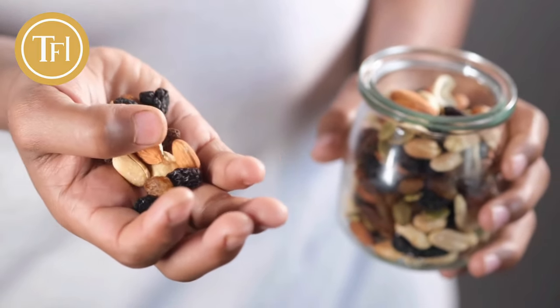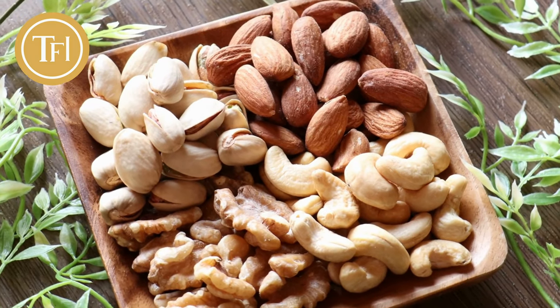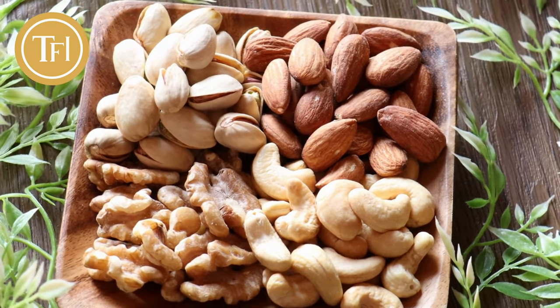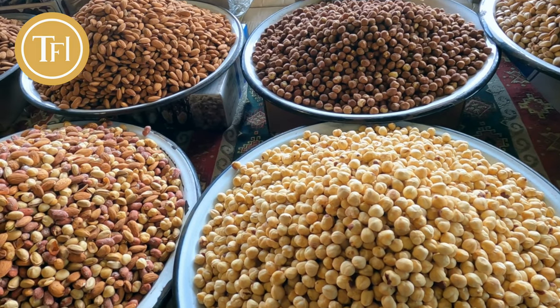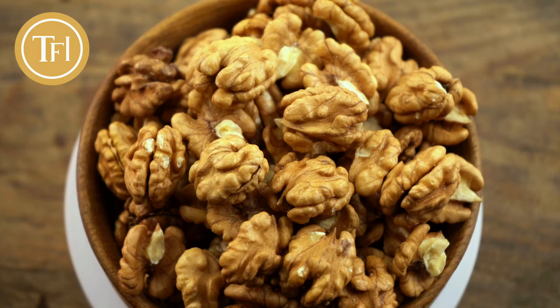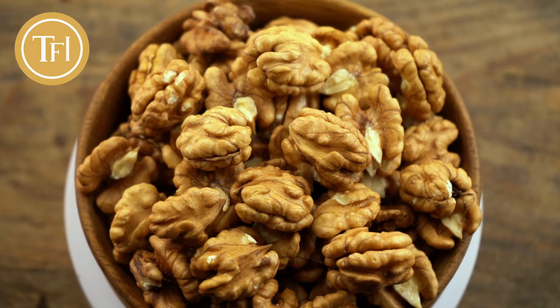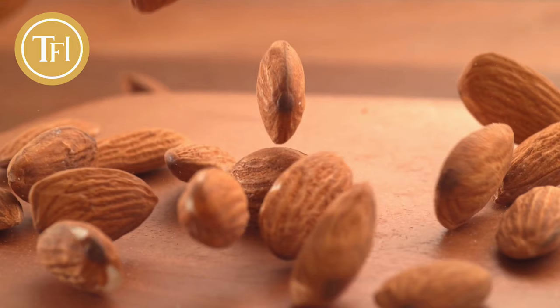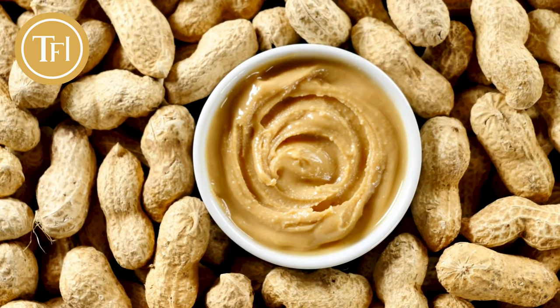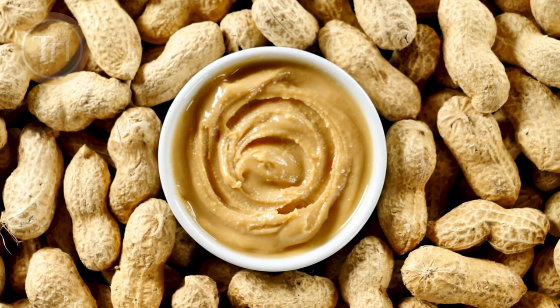Are certain types better than others? All nuts have their own unique nutritional profiles, and they can all fit into a healthy pregnancy diet, but some might be especially worth reaching for. Walnuts are rich in omega-3 fatty acids, while almonds deliver a welcome dose of calcium. And peanuts, they are loaded with folate.